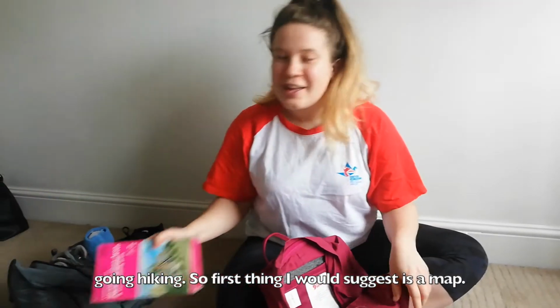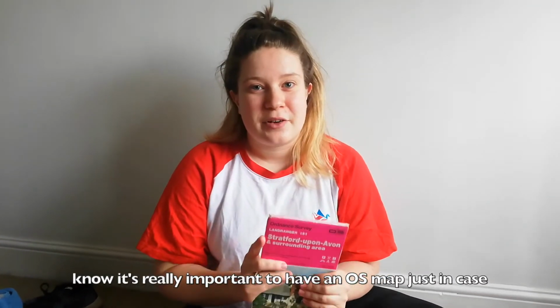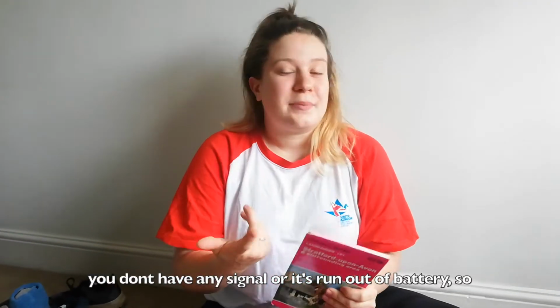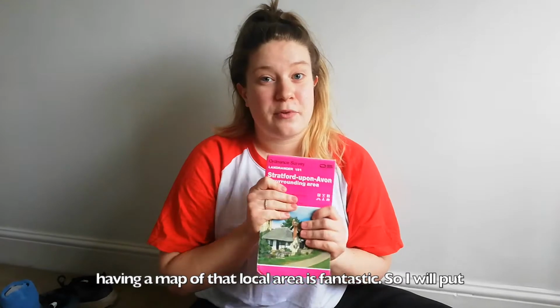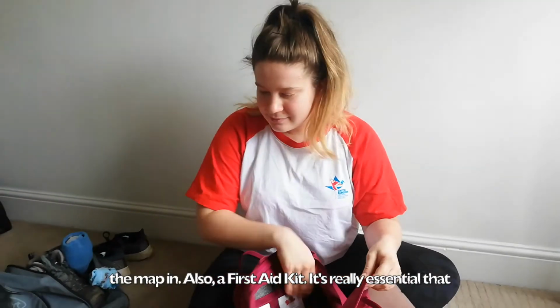So first things I would suggest is a map. Yes, we all have telephones or mobile phones that we might use that have Google Maps, but we know that actually it's really important to have an OS map just in case you either don't have any signal or perhaps it's run out of battery as well. So having a map of that local area is fantastic. So I'll put the map in.